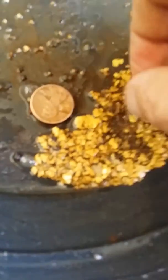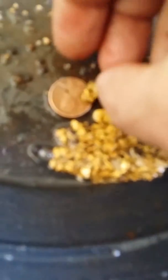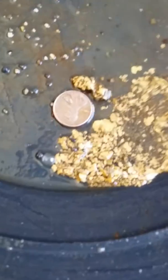There's nuggets in here that are up to 5 grams. They're so heavy, they just don't want to even move in the pan. Okay, stop, and we'll just kind of pick it out because the nuggets are so big that you can't get them out. Check that sucker out. That is a 5 gram nugget in this 1 ounce bag.